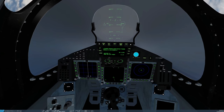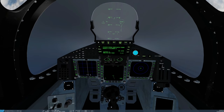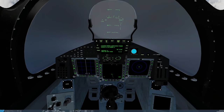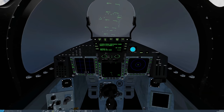Minimum speed. Minimum speed. Minimum speed. Minimum speed. Minimum speed. Minimum speed. Minimum speed. Minimum speed. That's me done there.